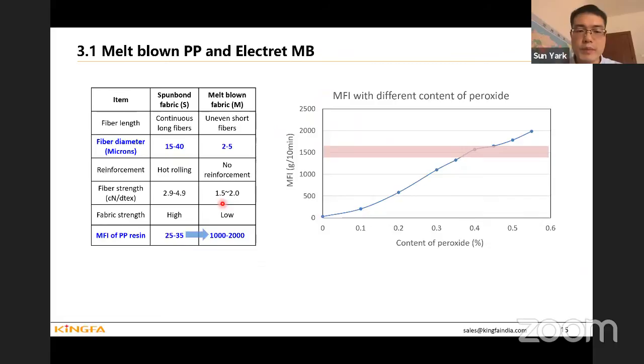And for this melt-blown PP, we want to find 1500 MFI. Normally the PP MFI is around 30, and some higher MFI is 100 for injection. But for melt-blown, we need to find higher. So how do we increase the MFI from 30 to 1500? This is one point we should find the solution for.